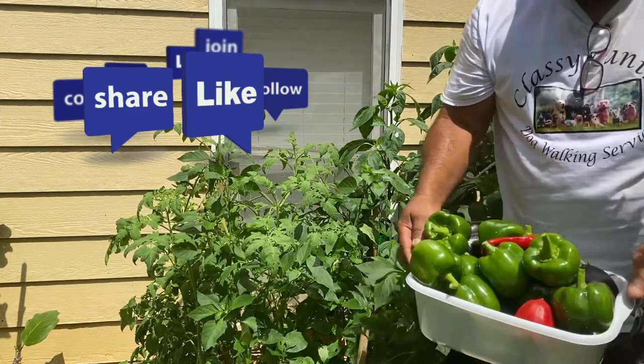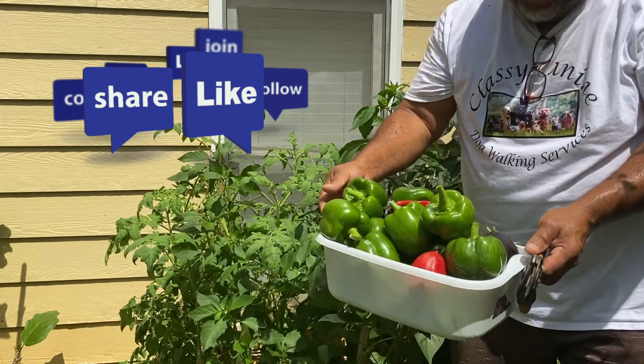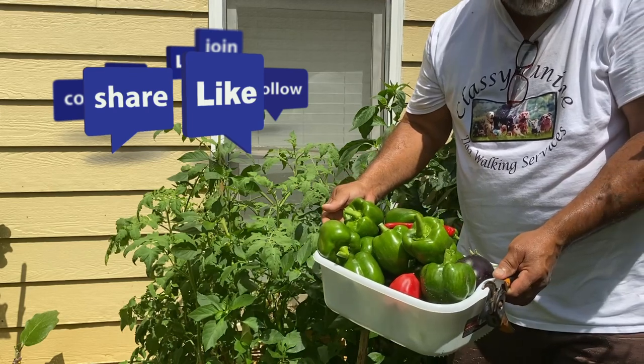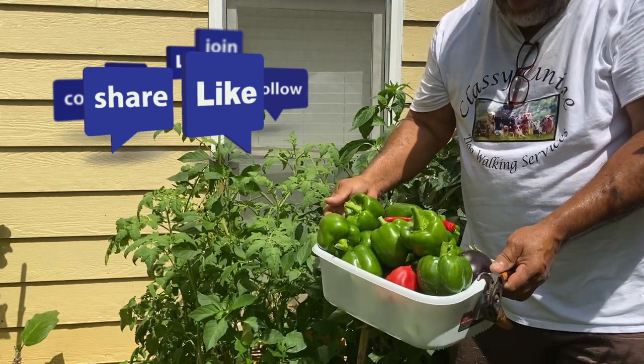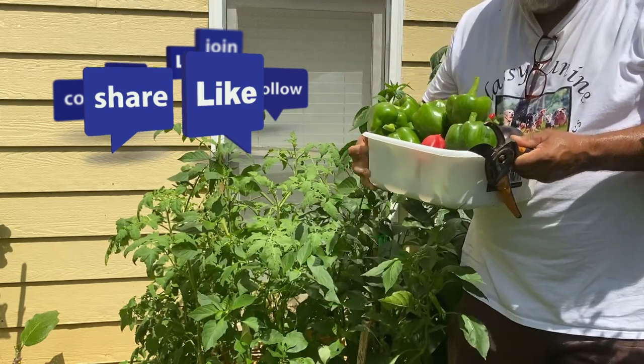All right, this is a container and a half. There's gotta be a good 25, 28 peppers up in here. Some eggplants and some hot peppers. And then a couple okra.